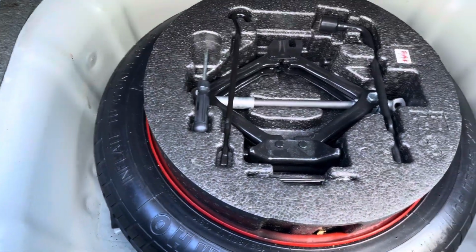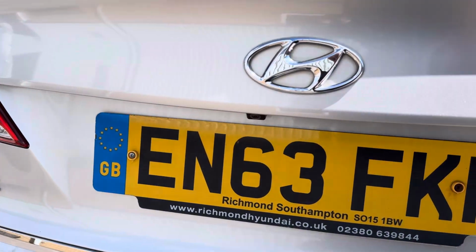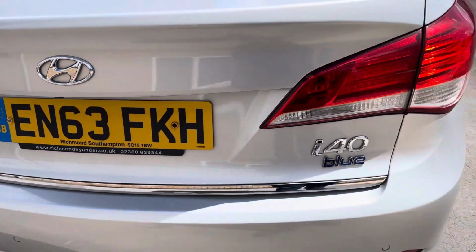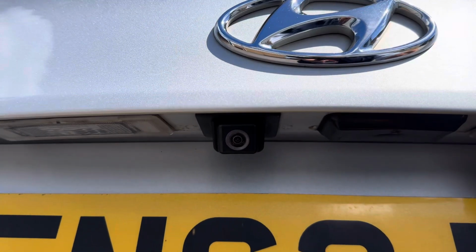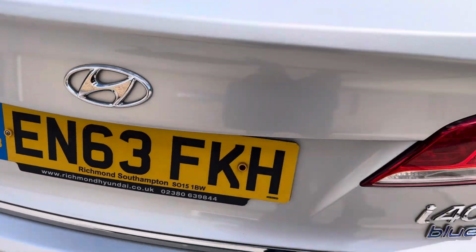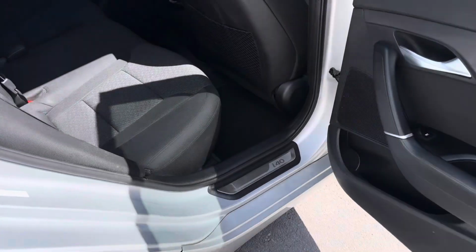Over here, you've got your spare tire, along with all the jacks and everything that you need. Well, hopefully you never need, but everything that you should have, basically. As you can see, the car comes with rear parking sensors as well as a reversing camera. I'll show you that when we get inside the car. So yeah, it helps parking. It makes parking a lot easier, especially when backing up into like narrow spaces and stuff.